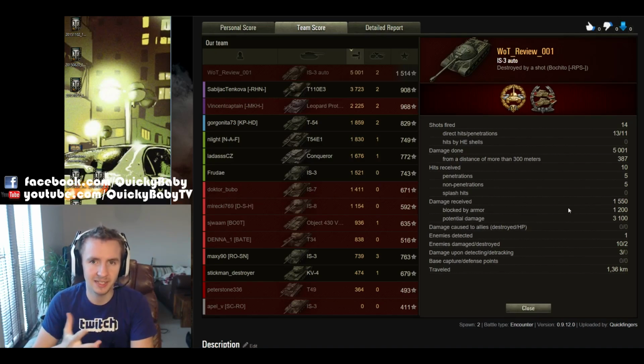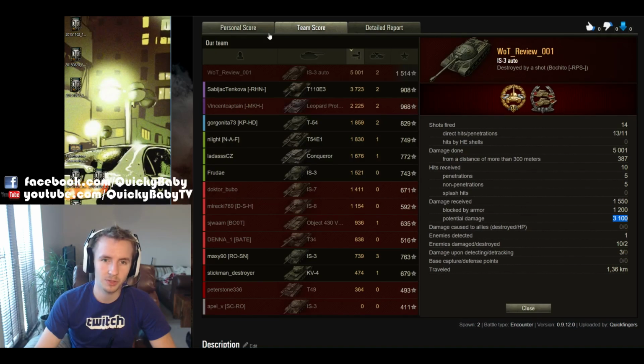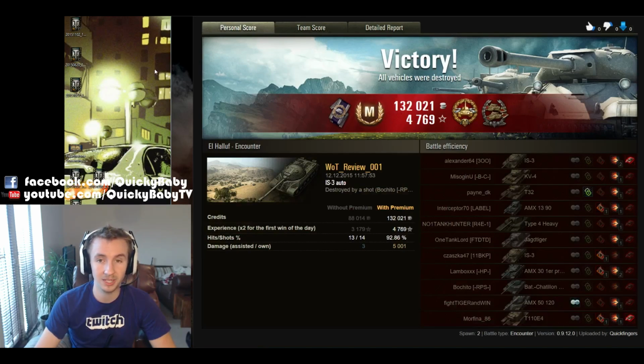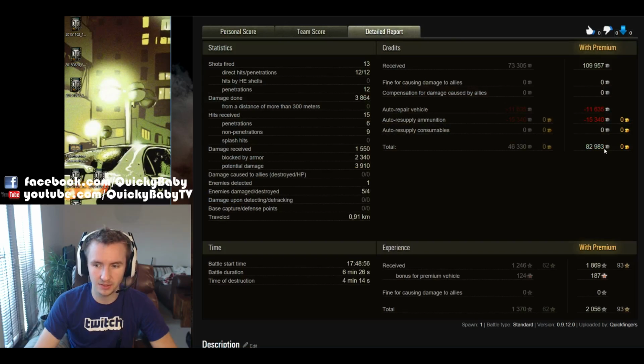The fairly resilient armor of the IS-3A held up as you would expect. Of the 10 rounds that we received, 5 penetrated, giving us 1,200 blocked, and a potential damage received of double our tank's health. And considering this matchup was so bad, and I don't think we even really went hull down that much, you can only really imagine what this tank is going to be able to do when it's top tier. Such as this round where we got 2,056 experience and 110,000 credits, of which 83,000 credits profit.